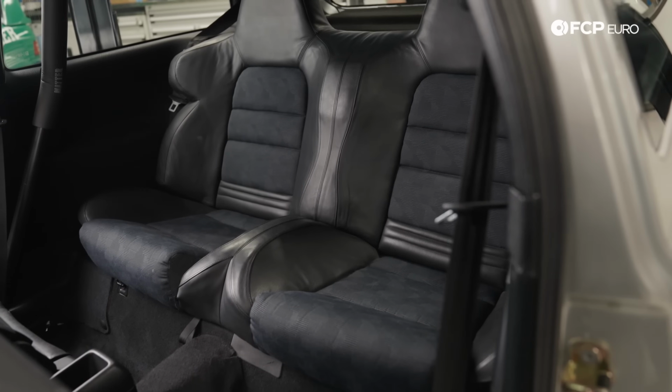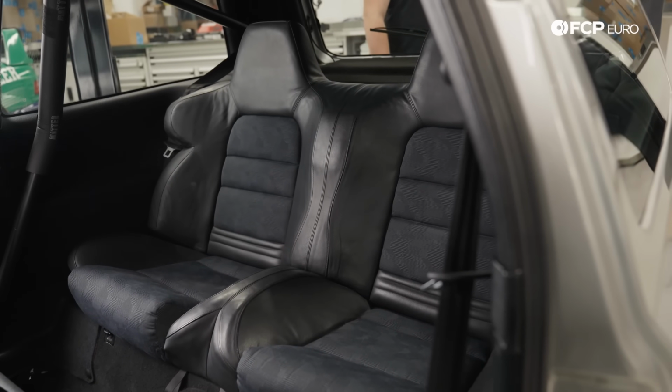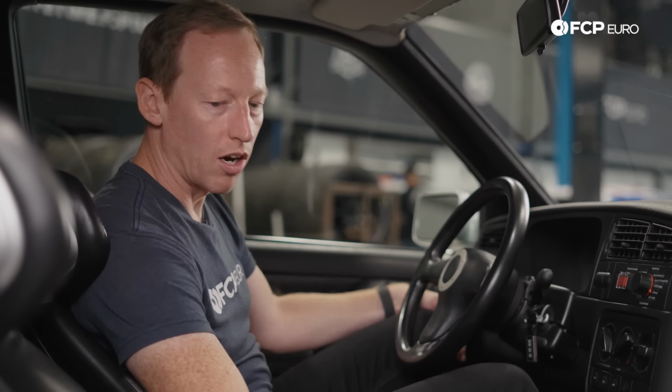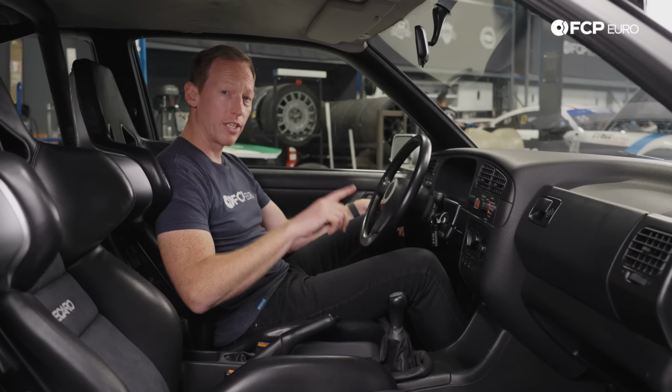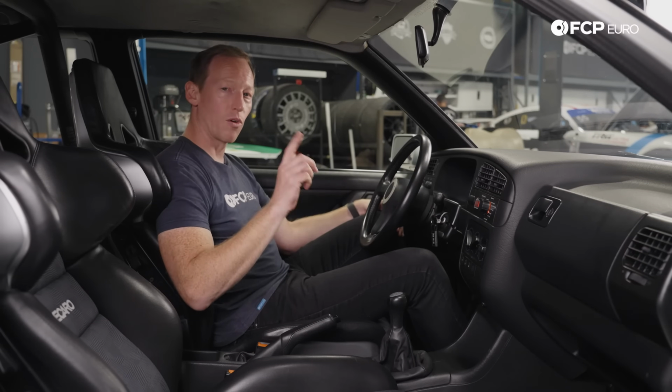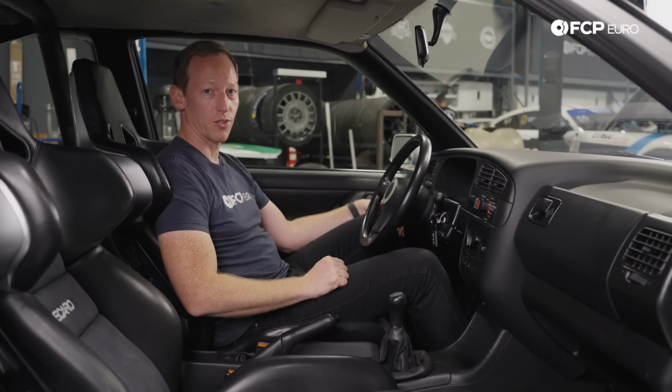The rear seats are unique, custom. I've certainly never seen anything like them otherwise, and they're basically designed to match these Recaros. So they have the same cloth inlay, the same leather side bolsters and things like that. Before we wrap up on the interior, there's a couple more things I want to show you in the trunk of the car. So we're going to get out, pop the hatch, and take a look at those.